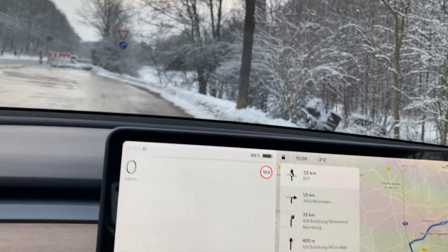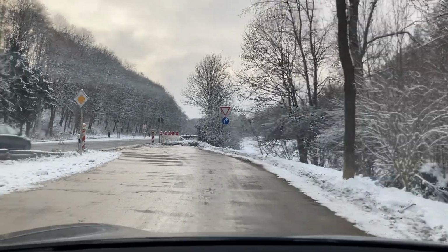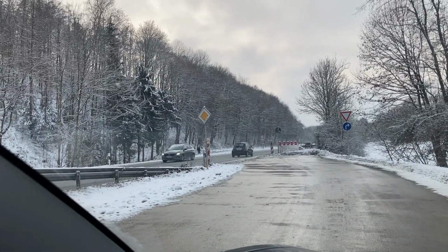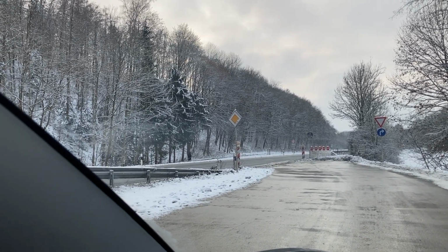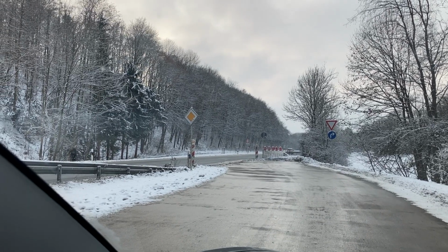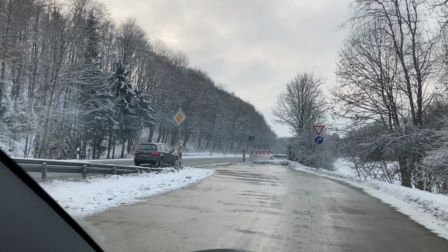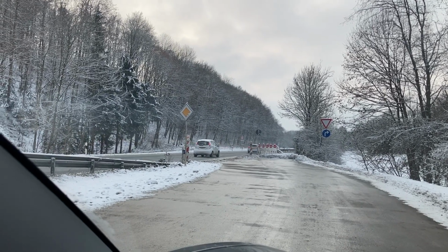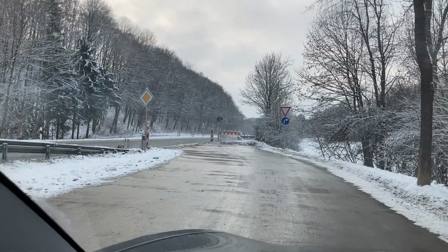Yeah, it doesn't really matter too much, but now it's saying 57%, so it's actually adjusting. And look how beautiful it is. This is not really the highway. This is Landstrasse basically. Right now the time is 3:30. So unlike in Norway, here we have daylight, I should say sunlight, until 4 p.m. in the winters. In Norway in December it was like 2:30, then the daylight would be gone. Anyway, I should be going. I don't want to drive in the dark.